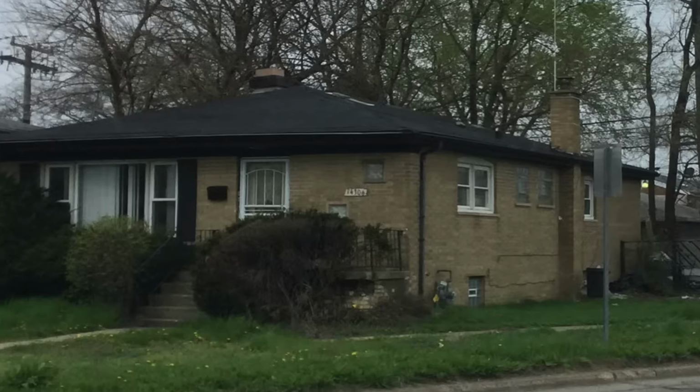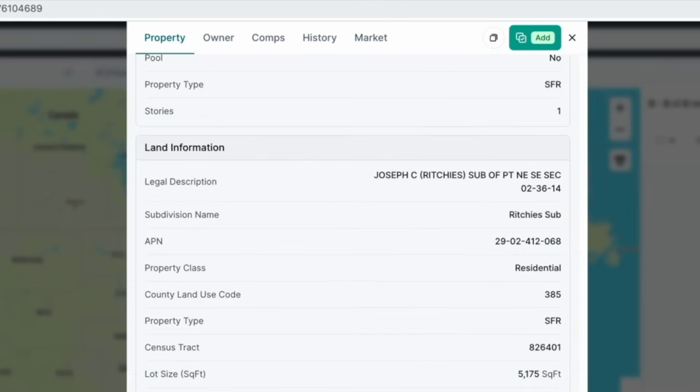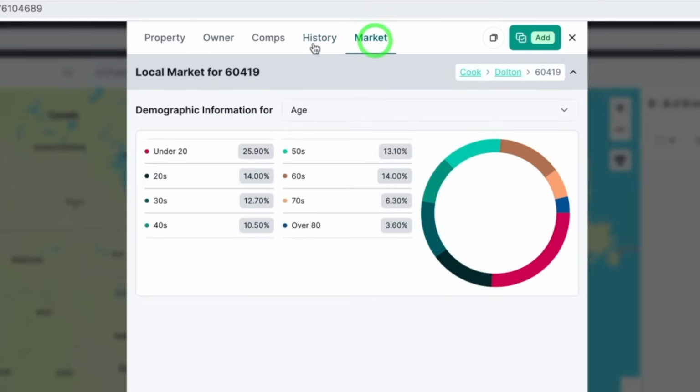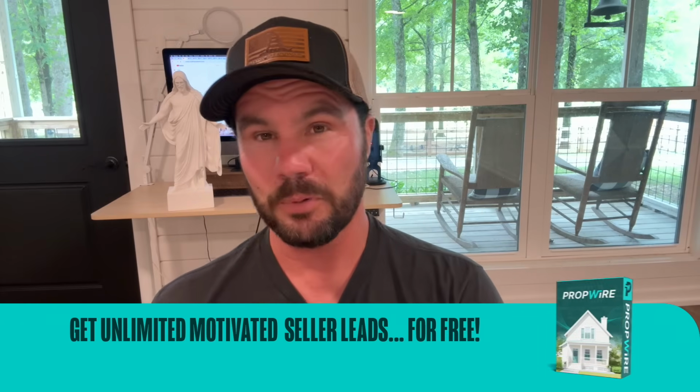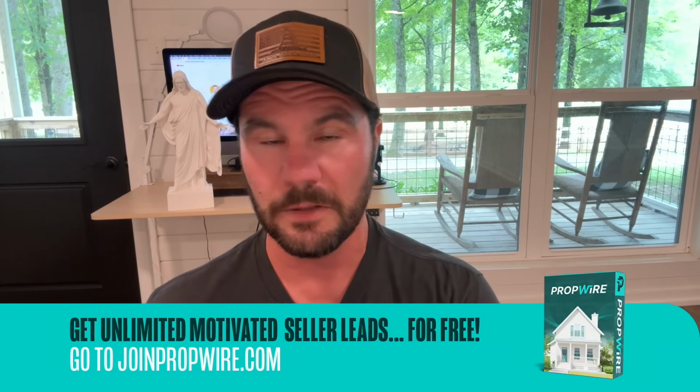I also love that you can do a lot of research on PropWire. I can look up the property. I can find out when the seller bought it, how much he paid. I can find out if he's got a loan, who the lender was, what his interest rate is, how many properties he owns. I can get so much information about each particular deal on PropWire.